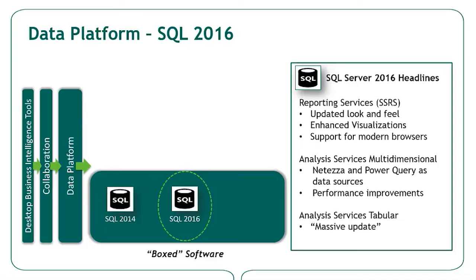Reporting Services is getting a makeover too. From a visualization perspective, with new features, everything is getting a new look and feel. By including options to add favorites, integration with Power BI, and improving the consumption of reports through all major modern web browsers, Reporting Services will be able to compete with the much more popular visualization tools in the market.